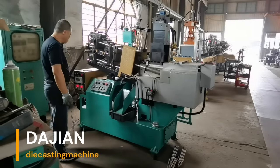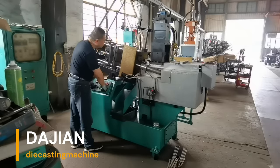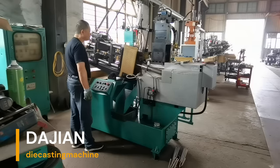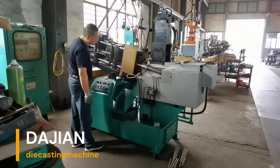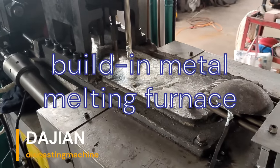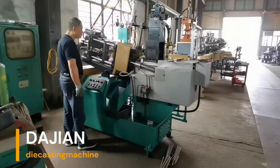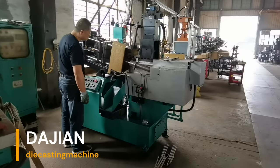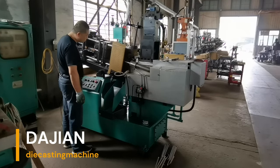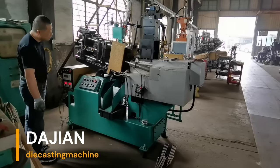This is an automatic lead bullet casting machine. It uses steel molds to cast lead alloy under high pressure, producing high precision and high density lead bullets. The machine consists of a furnace for metal melting, an injection plunger to inject molten lead alloy into the molds, and a cooling system to cool the produced bullets. All these processes are fully automated by this equipment.